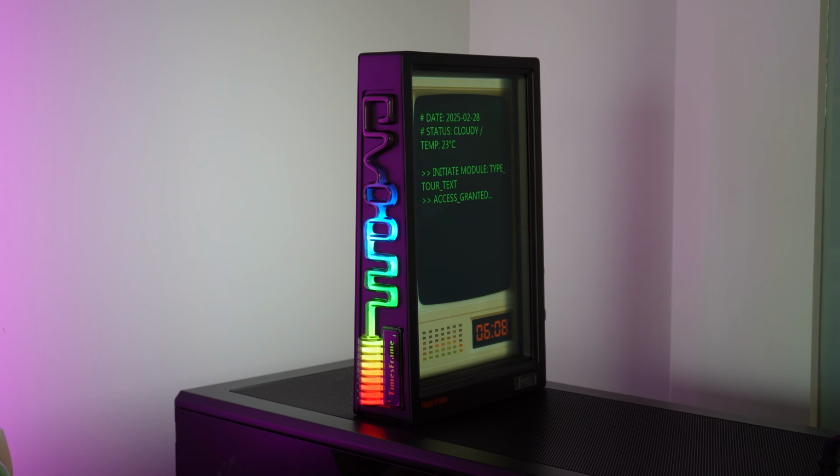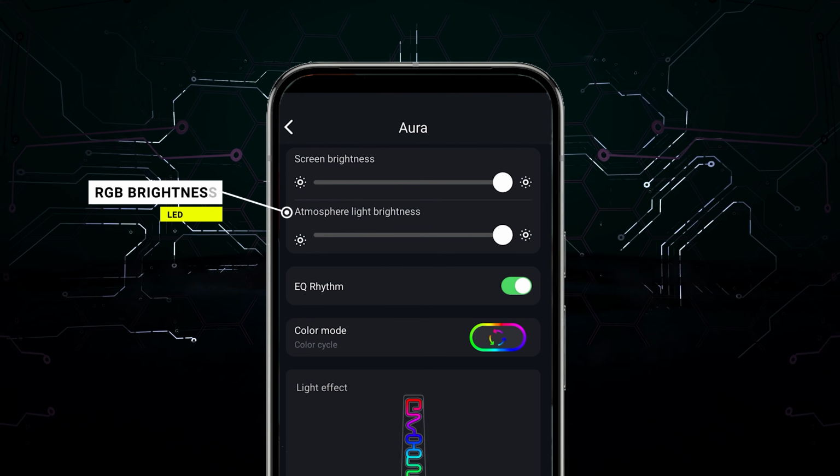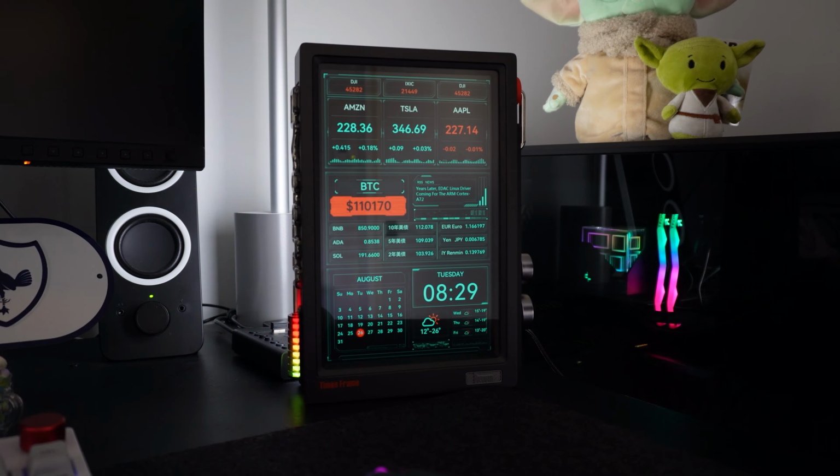It's a fun feature when listening to music, depending on how you orient the Times Frame to enable you to see the lights. There's also a dedicated brightness control for the RGB lighting, which is useful for controlling the amount of light noise in darker environments.